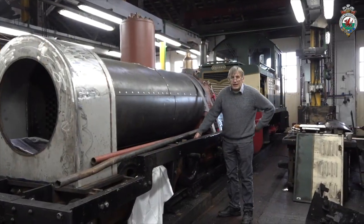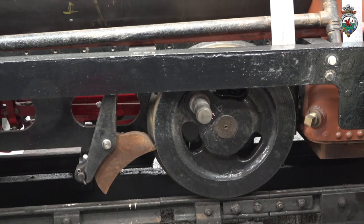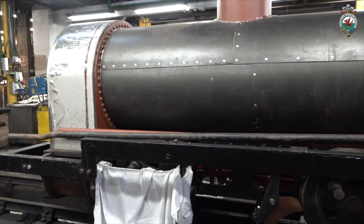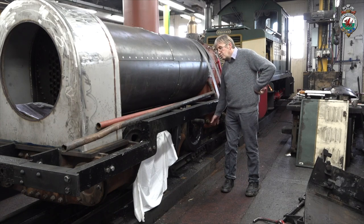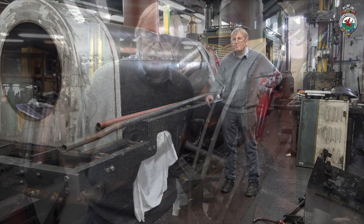We've got the brake gear fitted, you can see here. So there's a stretcher carrying the brake blocks. There's just a pair on the loco. Obviously being rod coupled, if you apply braking to this one wheel, it's effectively braking through the leading wheel set as well.